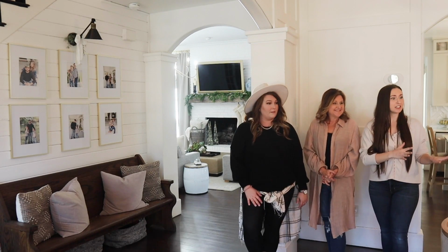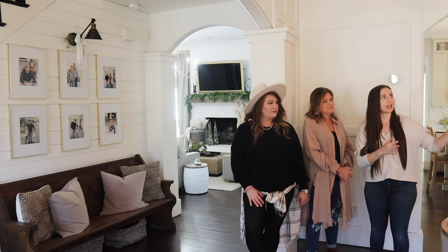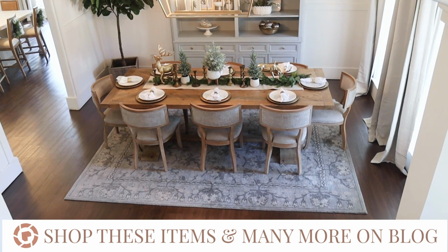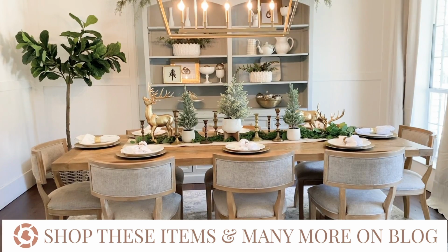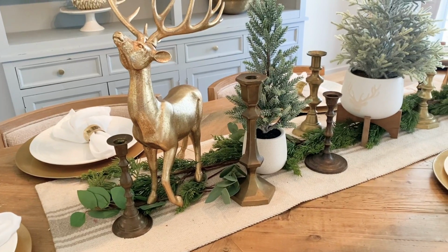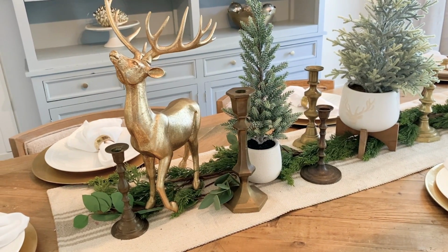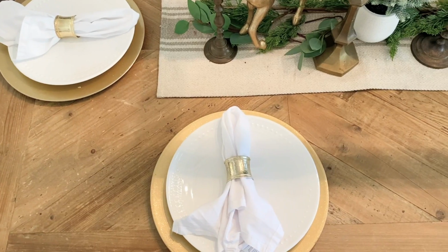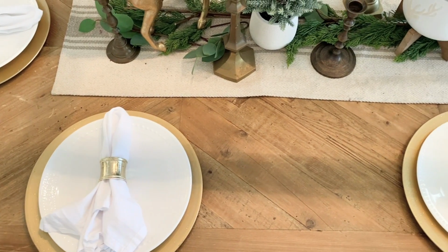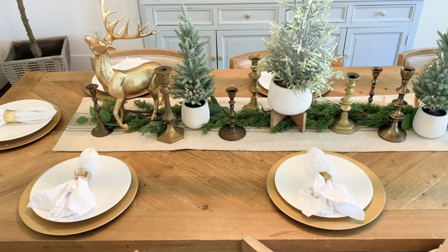Let's also talk about your dining room. It's different from last year because before you didn't have a hutch. This was really simple last year, and this year, it's got some pizzazz. Literally the only things that stayed from last year are the dining room chairs, the fiddle, and the light, and that's it. So we changed out the rug with this new Pottery Barn rug, changed out the table, added a bunch of decor on top, and then I added the hutch.